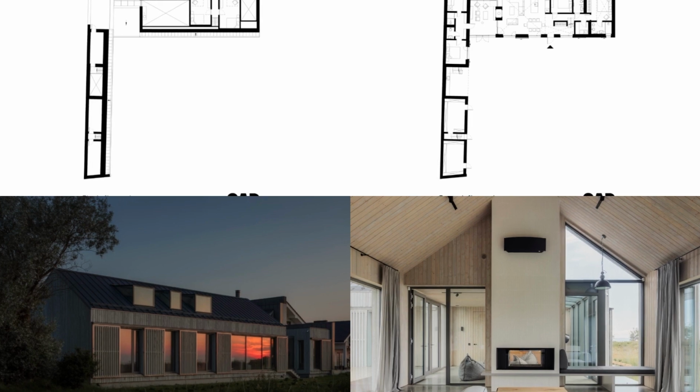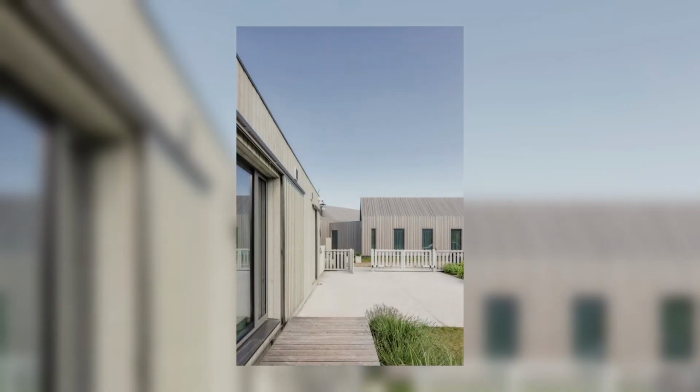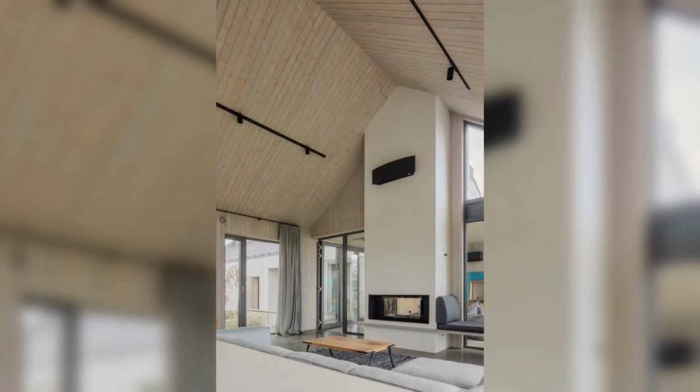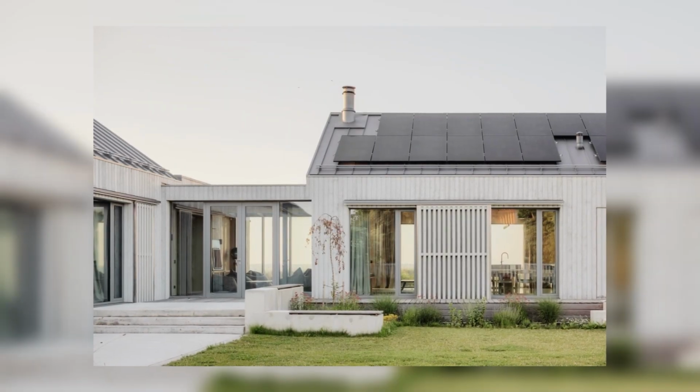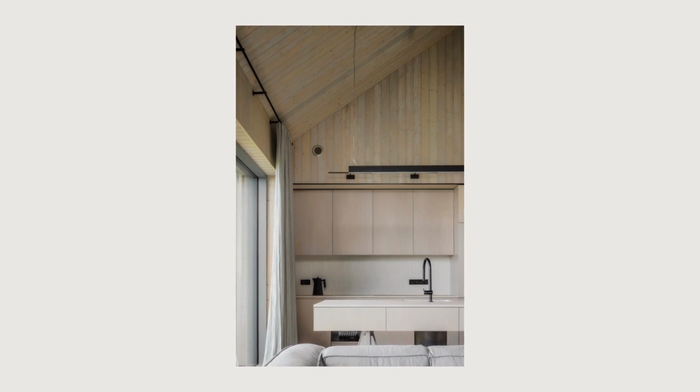retreat. Linking the main house with an auxiliary structure, a transparent glass veranda emerges as a sanctuary for relaxation post-sauna sessions. This space is crowned by a dual-sided fireplace, fusing both structures and offering warmth and ambience.